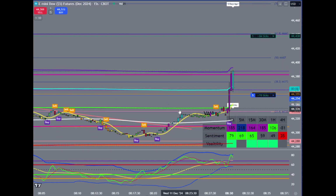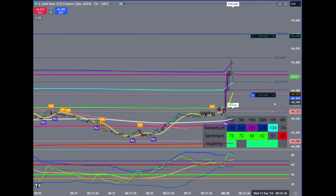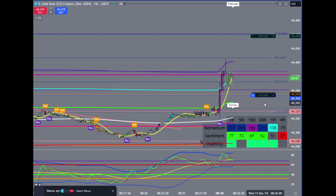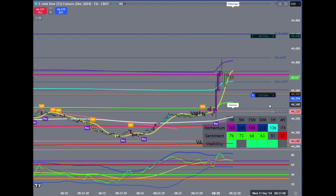This was our first trade. This is red news. We definitely have all the data firing like crazy. We probably should have locked when we hit this purple line right here, which is our third deviation band. But we have plenty of data, so we're hanging out.